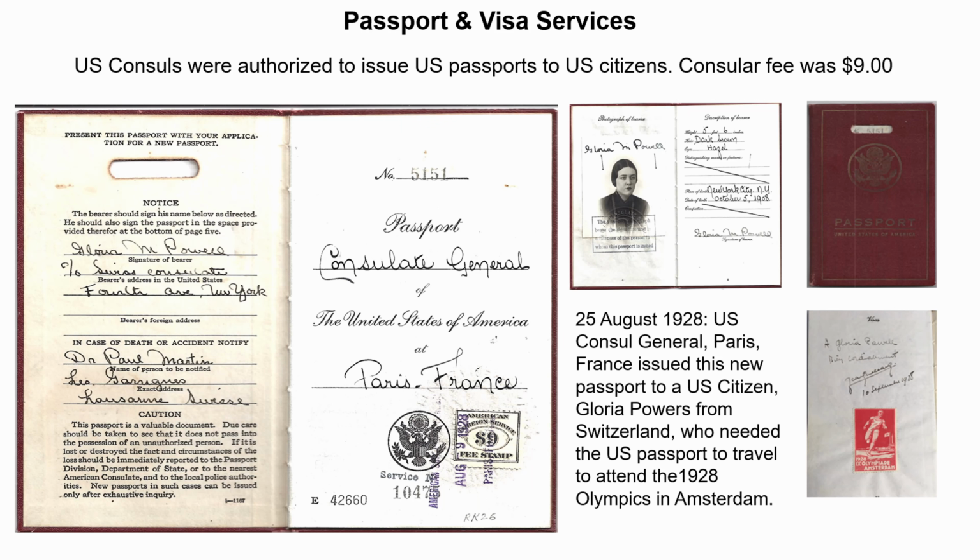Now we see some U.S. consuls were also authorized to issue passports to U.S. citizens. And this is an example of a passport issued in 1928 by the U.S. consulate in Paris. The fee they charged was $9, as you can see on the passport page on the left side. The passport was issued to this woman, Gloria Powers, who actually was in Switzerland, but she needed the U.S. passport to travel to Amsterdam to attend the 1928 Olympic Games. Her passport page has a nice little special Olympic stamp she affixed to prove that she was there. This is one of my personal favorites to show how consuls facilitated issuing passports to citizens who lost or expired their passports.